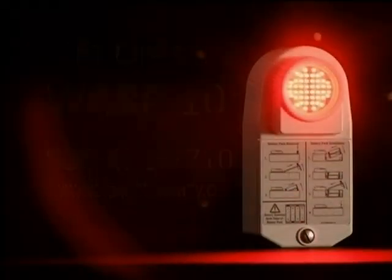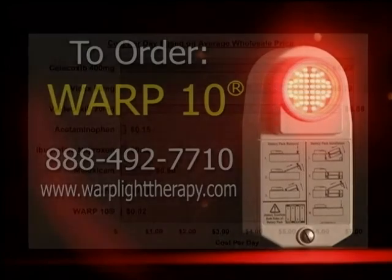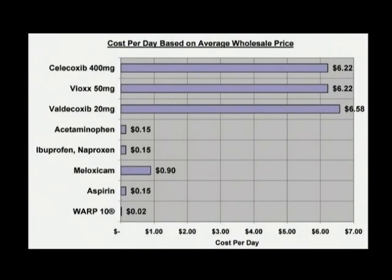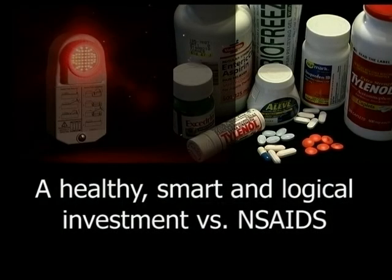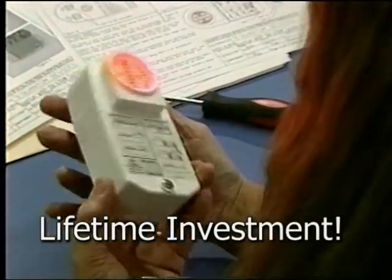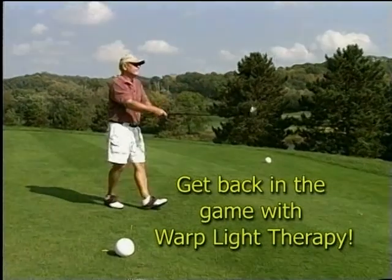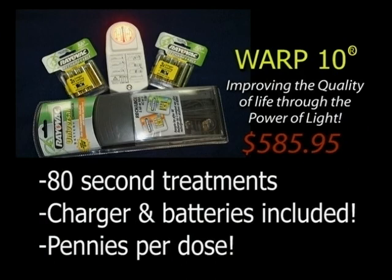We encourage you to visit our comprehensive website for a better understanding of Warp 10 and for ordering information. By looking at the costs associated with purchasing medications, the investment you make in a Warp Light Therapy Warp 10 is a smart and logical choice when looking at the costs and complications with some over-the-counter and prescription medications. Your Warp 10 will last a lifetime with proper care and handling and will provide a safe and effective alternative method to help you control muscle and joint pain and stiffness that can sometimes prevent you from enjoying your day. When looking at the cost per 80-second dose and with rechargeable batteries that are included with your purchase, you'll receive 100,000 doses before you ever have to buy rechargeable batteries again.